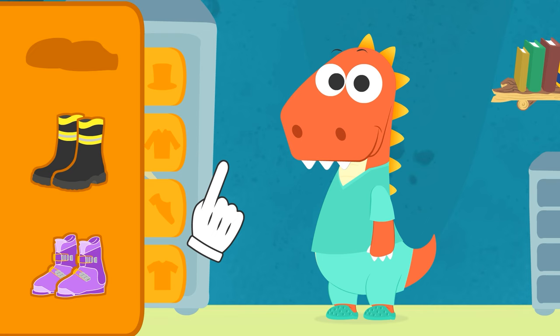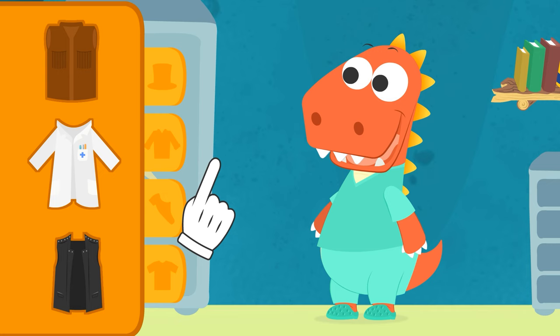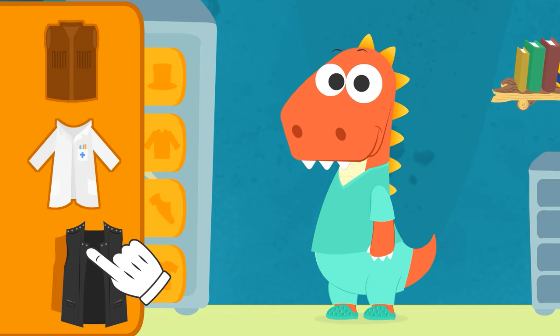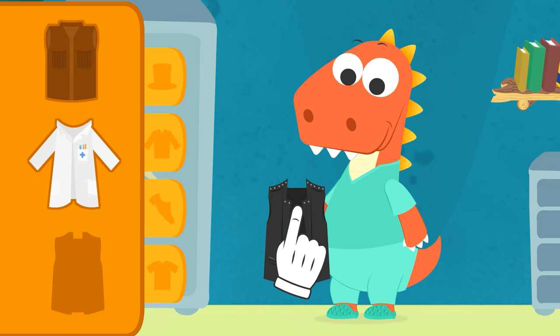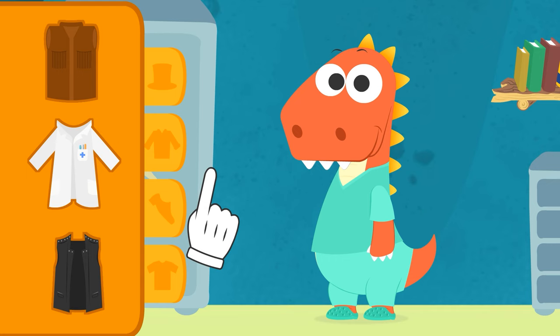Let's see what else we've got here. Right! This one is really important for vets, as they can put all their tools in it. Well, let's see how you feel with it. A rocker vet? We should probably try something else. Come on, which one do you choose this time? Perfect! This white coat is the one vets always wear.